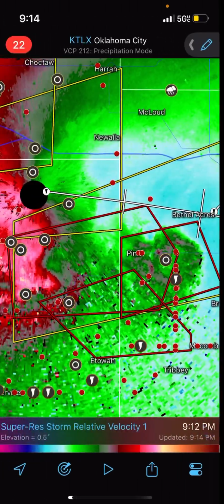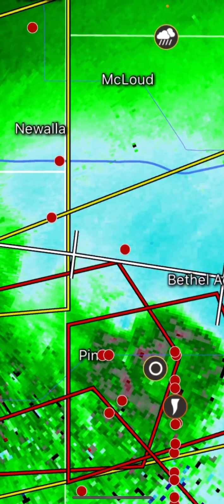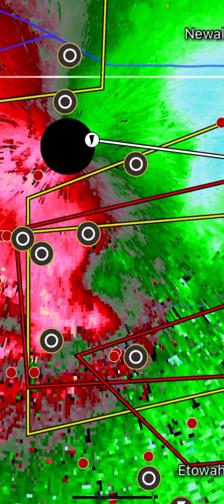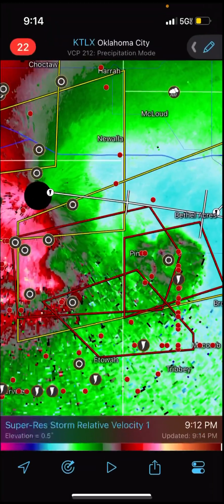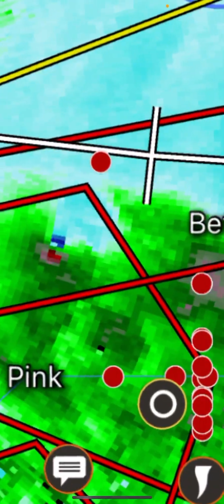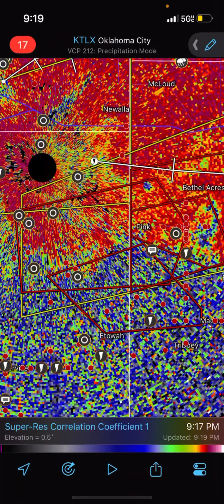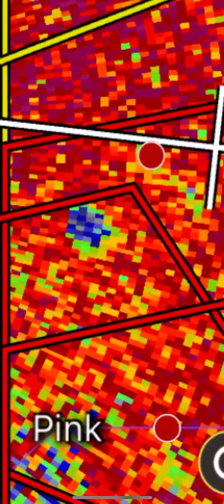And so, as this left one came through, this one started occluding to the north and west, trying to go around it, just like the Fujiwara effect. Even the Norman Weather Service said the same thing. As you can see, there's the rotation due north of pink. It was moving northwest at the time. Yeah, see, there's a debris ball.